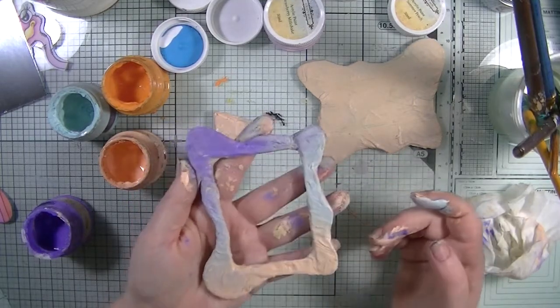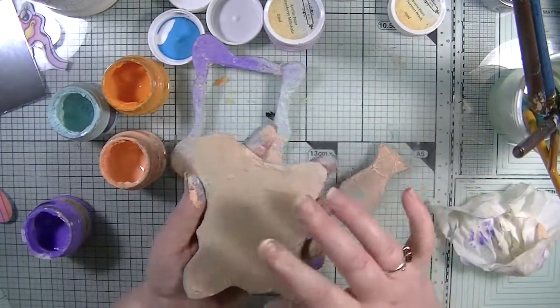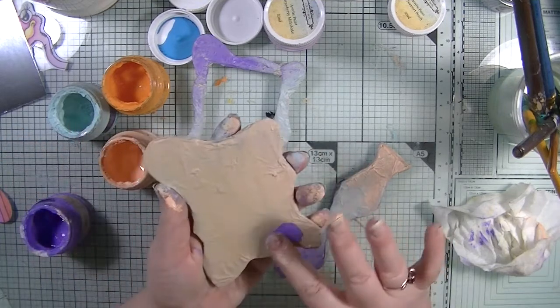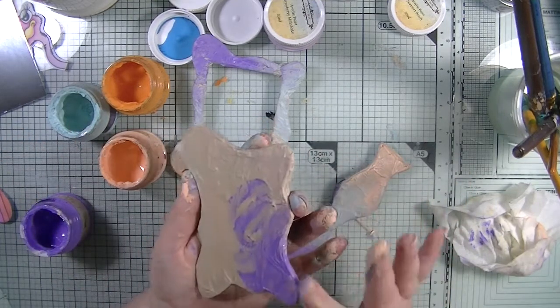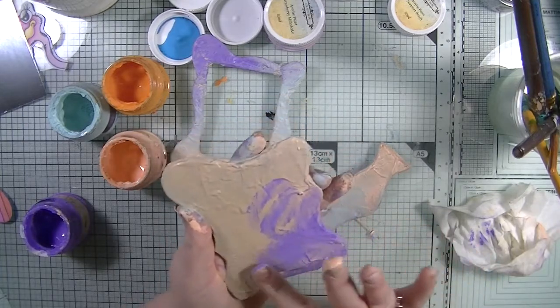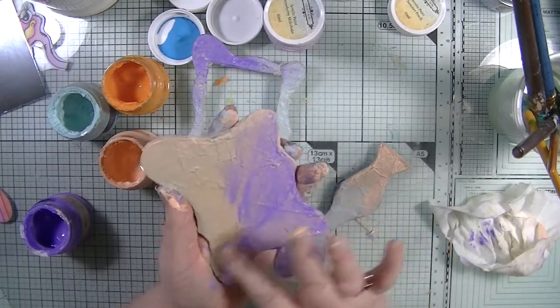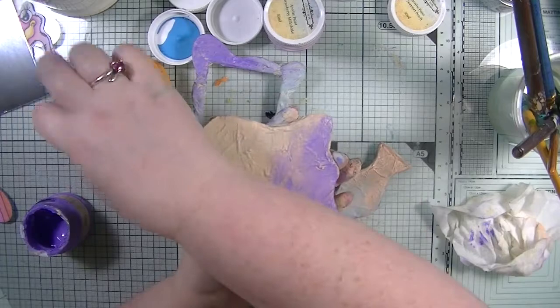So yeah, that just looks lovely as well. So that's going to sit like that. And then this is the back piece. So I'm just going to grab some of that purple. And it doesn't really matter if they don't match up to the other sides, because I don't think it matters anyway. And as you can see, all that gorgeous, gorgeous texture.